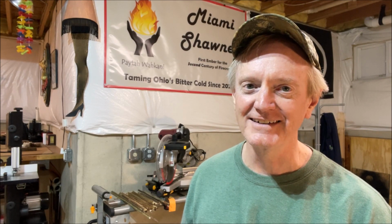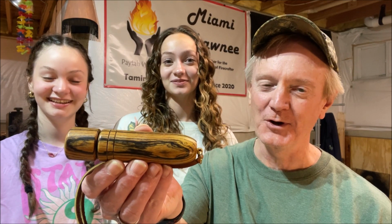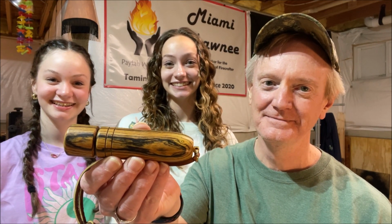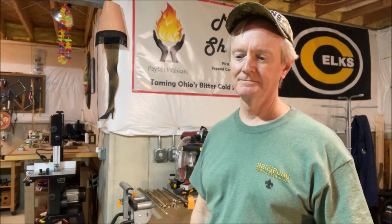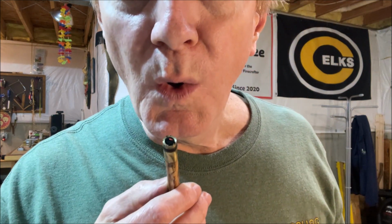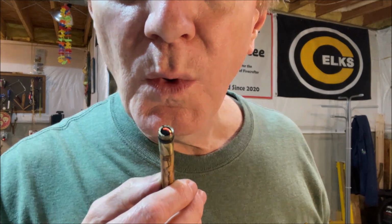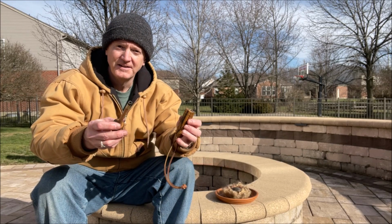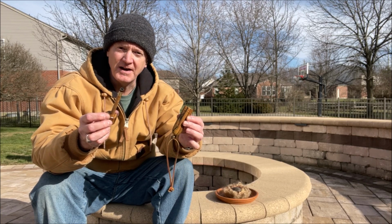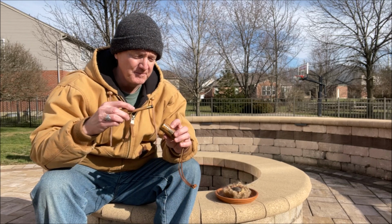Today I want to show you the most beautiful thing I know that makes fire. Hi, Dad. I also want to show you this absolutely gorgeous cocobolo fire piston. Let's see if this pretty fire piston can make fire. I've already loaded the end of the piston with some char cloth.